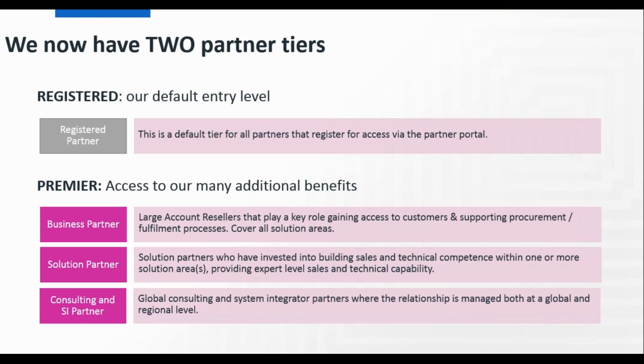Solution partners are the majority of our partners. They register themselves as solution partners. They focus on one or two solution areas. They have invested in skilling up some salespeople, making sure they pass their sales certifications, and technical competence by completing the technical training and certifying in a particular competency to provide full-on solution and sales technical capability.